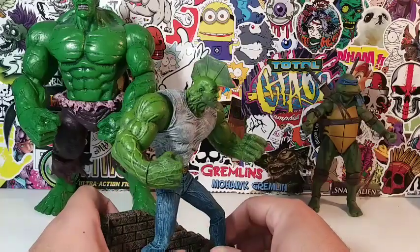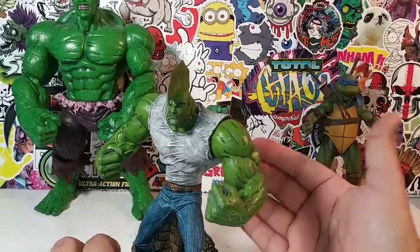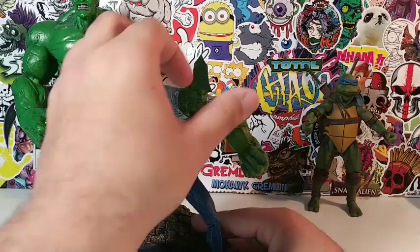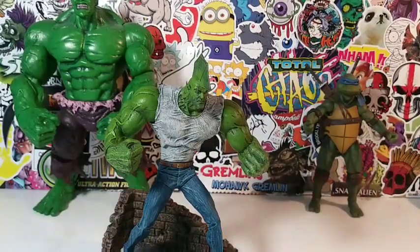He still looks nice. The sculpt looks great. The face looks great. The body looks great. It's a really, really awesome figure, guys. And if you are a fan of Image Comics, Spawn, specifically Savage Dragon, I definitely recommend this piece.